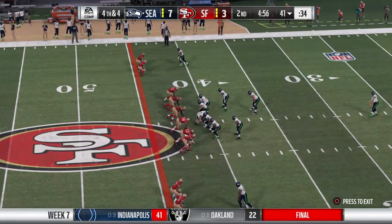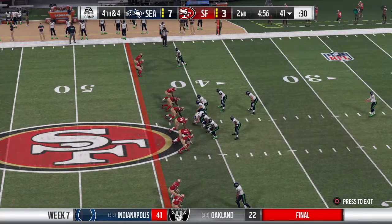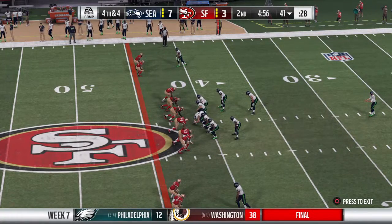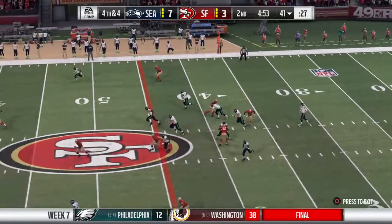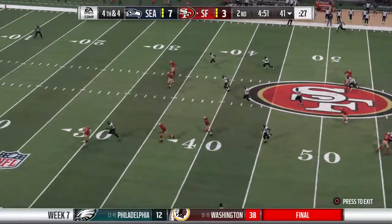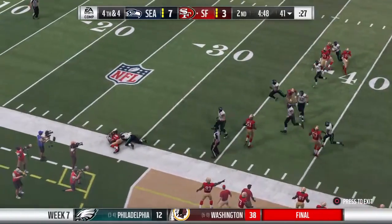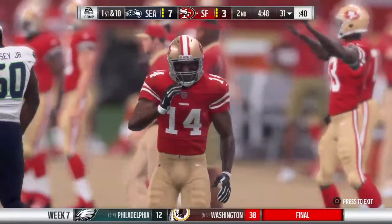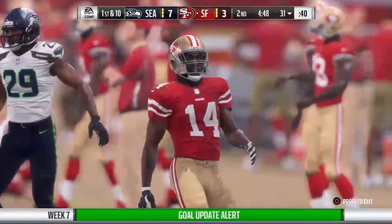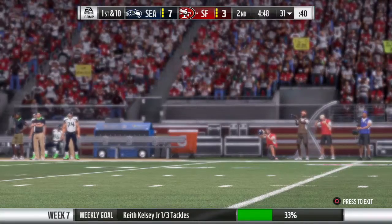Here's Matt Weil now as he's on to punt for Seattle. It's taken to the 26. 31 yards on the punt there. And possession will switch hands, 1st and 10. The 49er offense now making their way out onto the field.